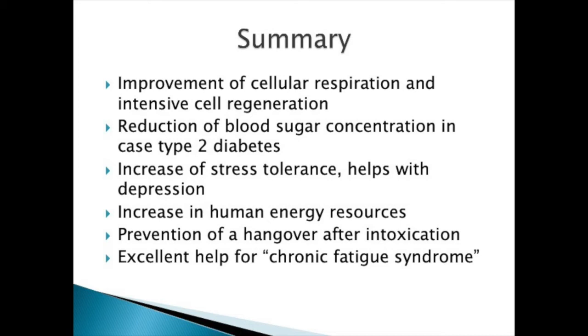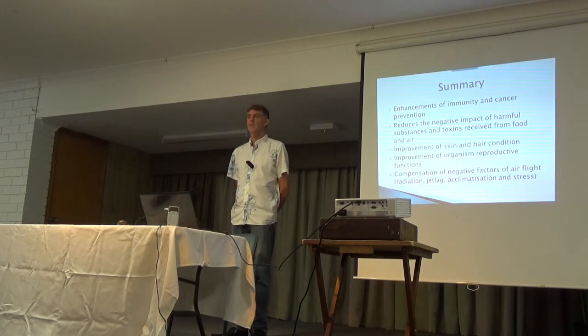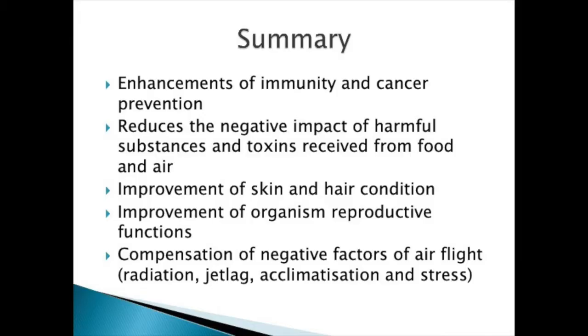Excellent help for chronic fatigue. I haven't really talked about that, but I did see some studies. It just wasn't a nice pretty graph that I could show you in a slide. Enhancement of our immunity and cancer prevention.